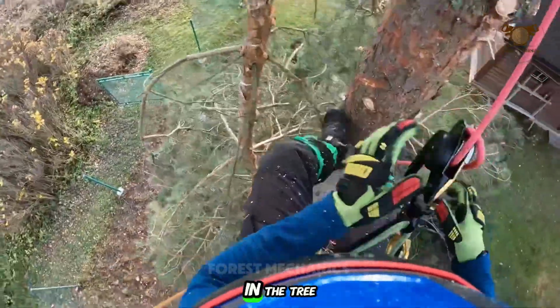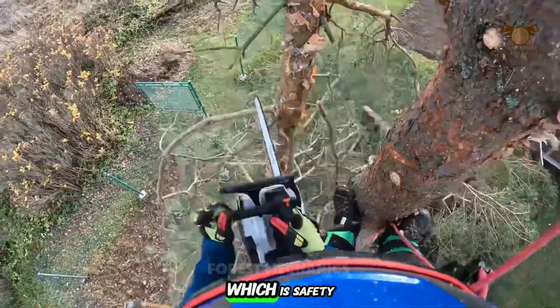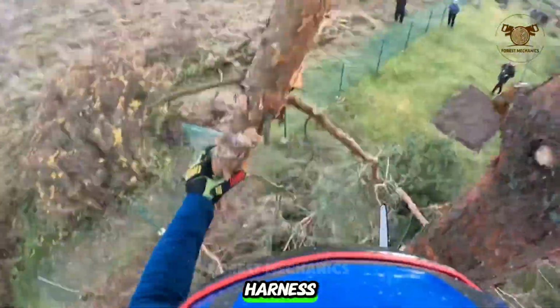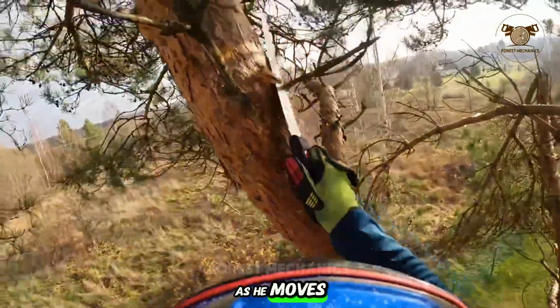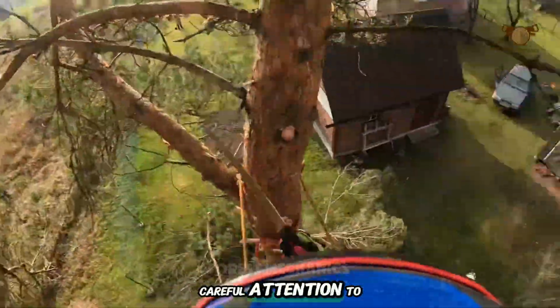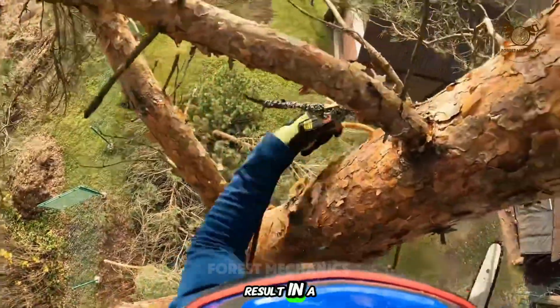Using a chainsaw in the tree canopy presents several critical considerations, the first of which is safety. A well-secured harness and ropes are essential for keeping the climber stable. As he moves, every step requires careful attention to his footing and the positioning of his body. Any slip could result in a dangerous fall.